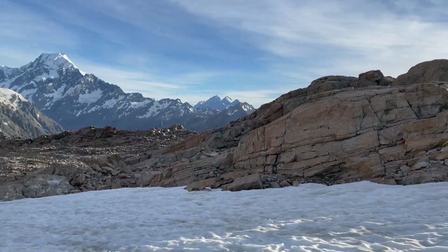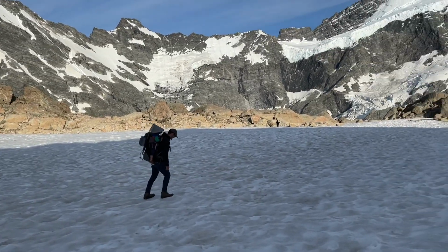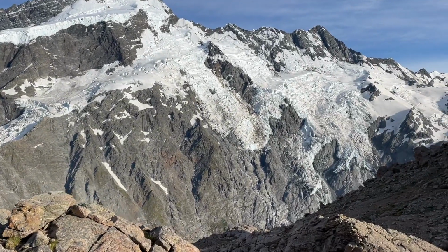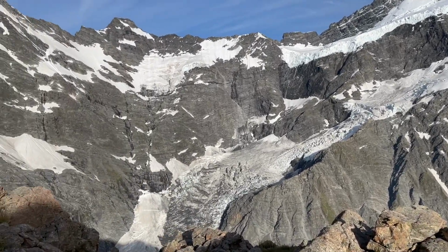But you know what? People go up and down it every single day. Loads of them. So we can too. Billy was walking in this yesterday. And sometimes your foot randomly sinks really far, even all the way up to his knee. Alright, I gotta focus. Not even 15 minutes into the hike and he's already passed out. It's pretty epic though to be hiking along. You just hear avalanches every few seconds.